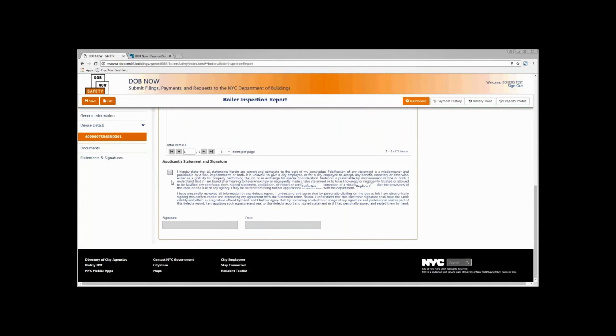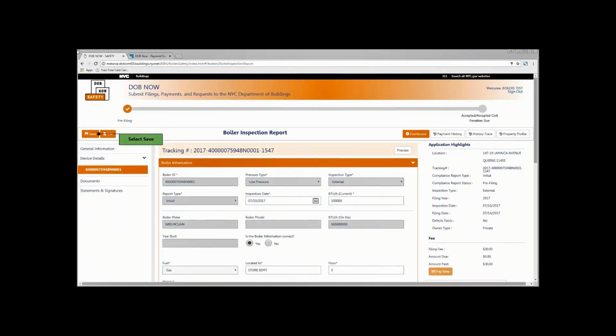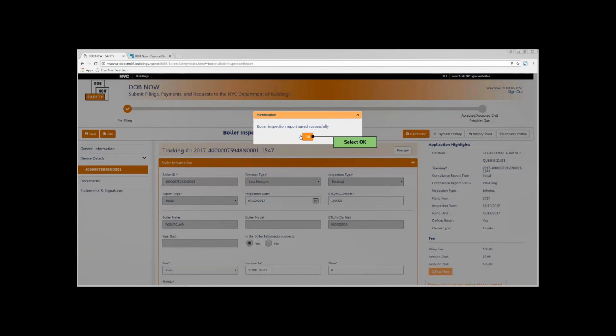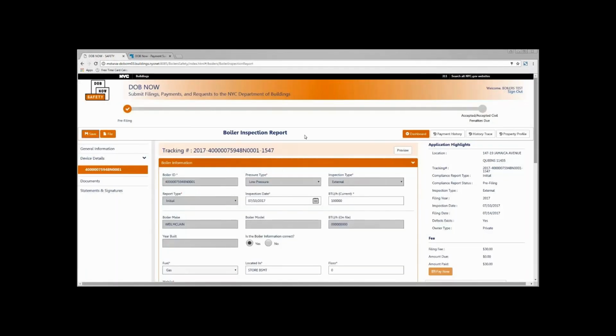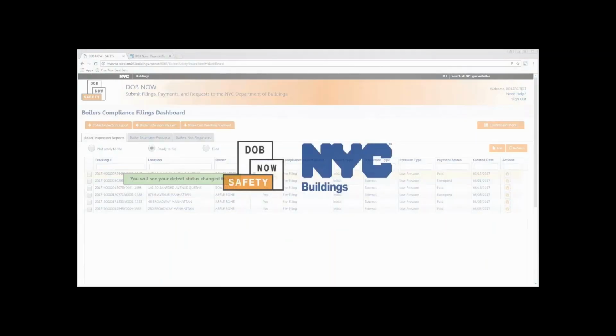Then we'll read our statement and check the box to affix our electronic signature. At that point, we'll save the filing again. Let's click the Back to Dashboard button, and you'll notice in the Defects Exist column, it now says yes.